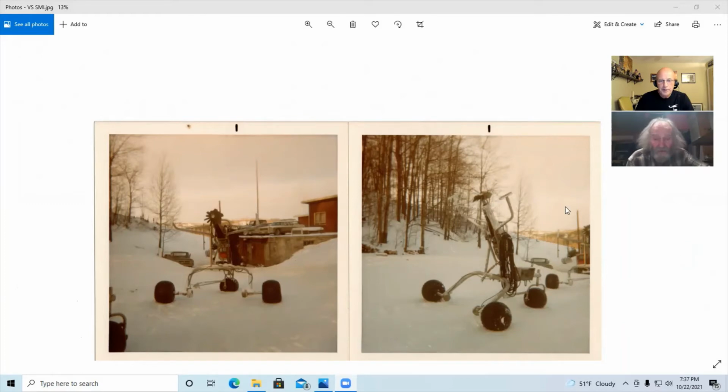Okay, yeah. So you're saying you had a snow gun from SMI that was different than this one that we're looking at on the screen, an earlier version? Yeah, it predated that. I don't even know what it was carried on. It was a pretty rudimentary thing. It was not one of those wonderful tricycles.